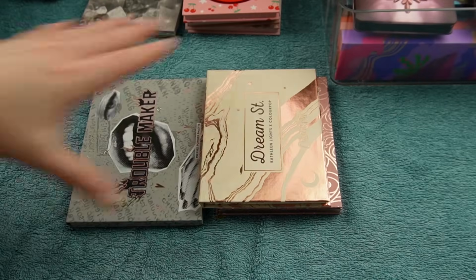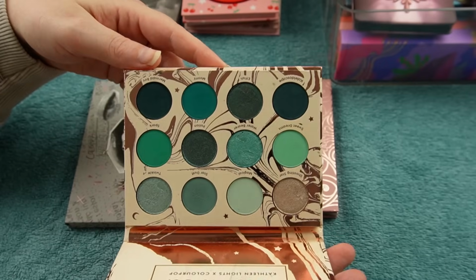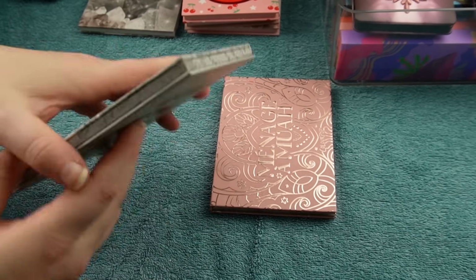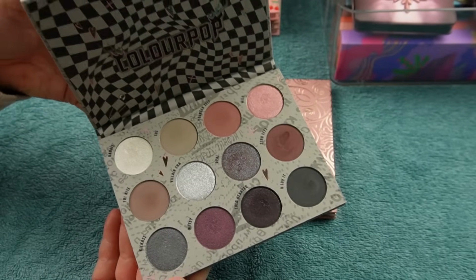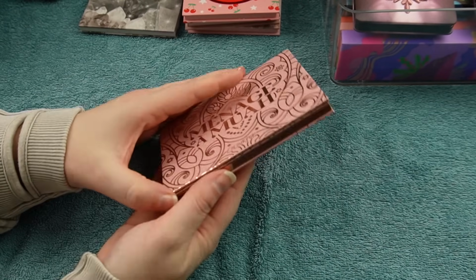I do like that. The Dream Street are all of the teals from the High Tide with some shades from the Dream Street. I like this, a full teal color story. I do really like the color, the Troublemaker. This is also not reorganized. And then I have the Ménage à Moi.